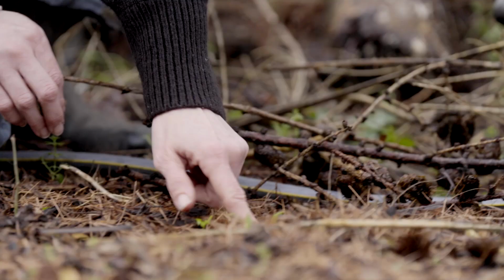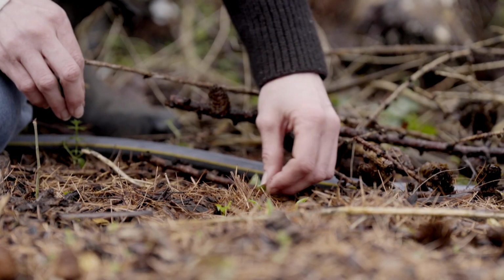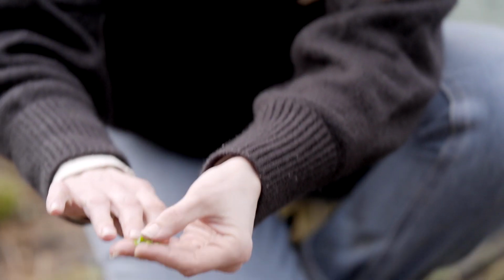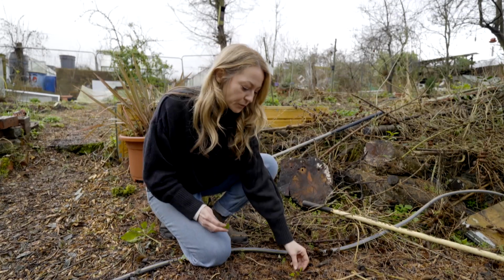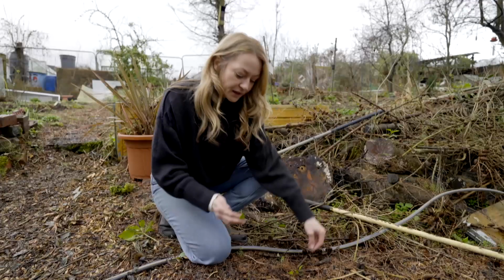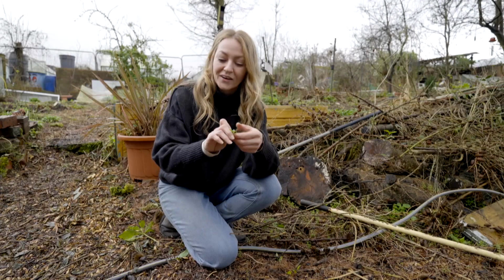So down here, you might not be able to see, but we've got a tiny little leaf coming through. This here is Lords and Ladies. People can often confuse this because when the young shoots are coming through, it can look quite superficially similar to wild garlic, but you just need to pick it and smell it, and you'll notice that it hasn't got that garlicky smell.